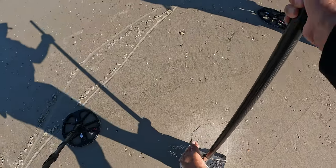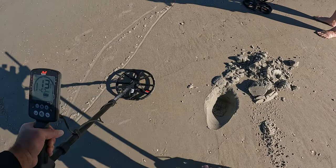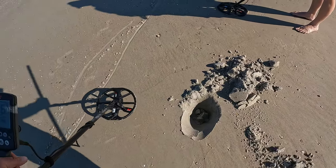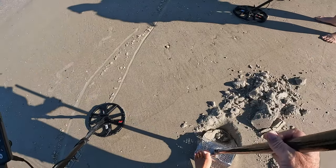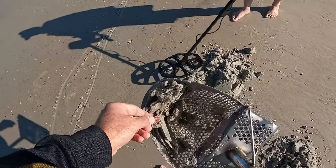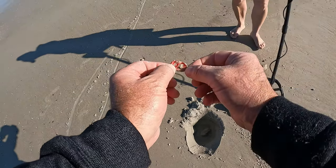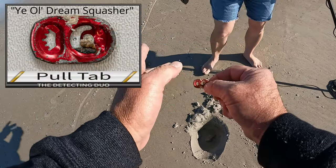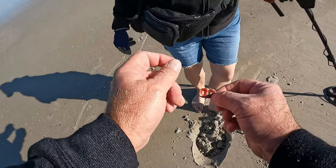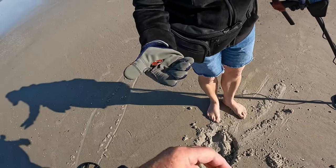Yeah, down right about here. Still down in there a bit. A little bit, 3 notches. Oh, I think I see it right there. Is that it poking out there? I'd say it's a pull tab. The old green dream squasher right out here. Very bright. No wonder you could see it. There you go. Thank you.